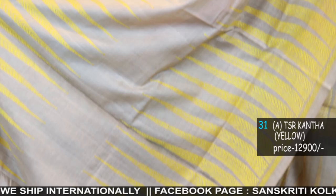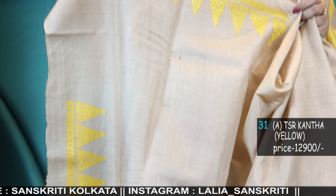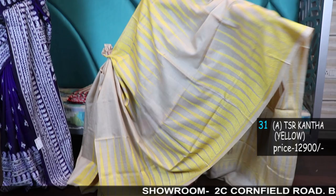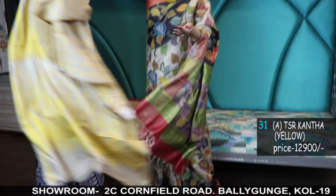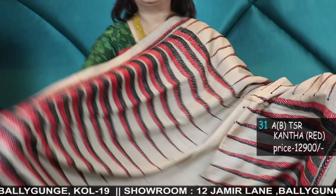This is A with yellow work. Very smart design, blouse piece. Extremely elegant. You can flaunt your costume, your statement jewelry with this. B is 31B. That was A, this is B. So same design, that is in only yellow, desi tussar. This is in two colors.